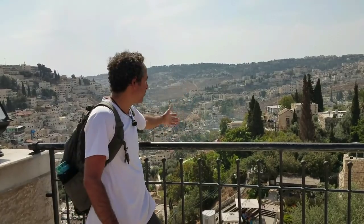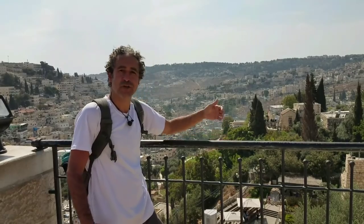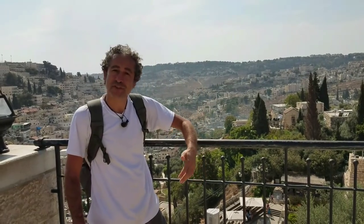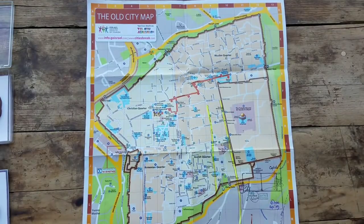We're going to look at many other proofs and evidence of the temple, the Pool of Siloam, the tombs of the kings of Judah. All of it is in the city of David. Okay, let's take a look at the Old City of Jerusalem map and orient ourselves on significant facts in archaeology. We have proof and evidence showing the temple was in the city of David.